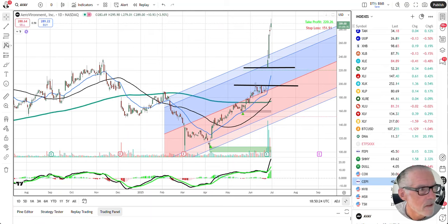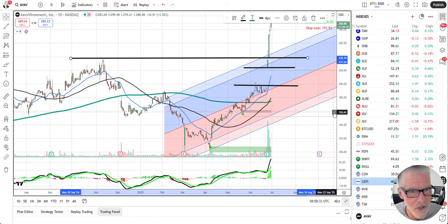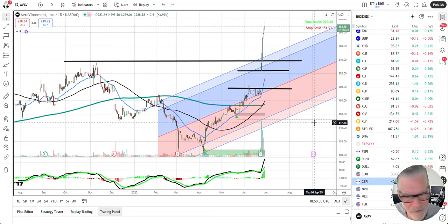And it looks like the all-time high. I assume that's all-time high. Where did my thing go? Right there. So that would be a natural target for it to pull back into. But you know, if it's really strong as it is, it may not get that far down.